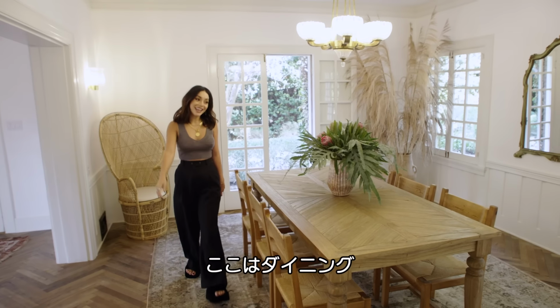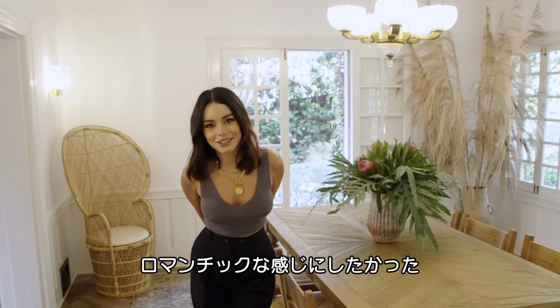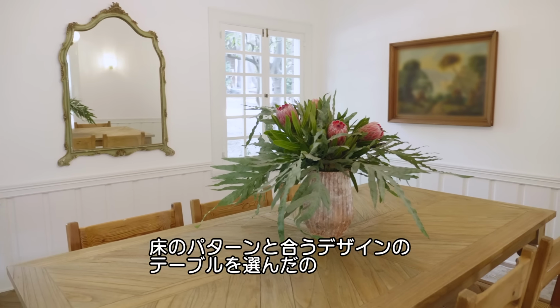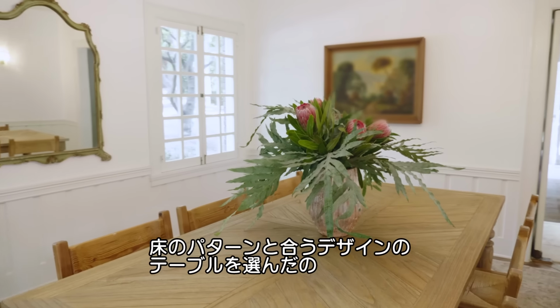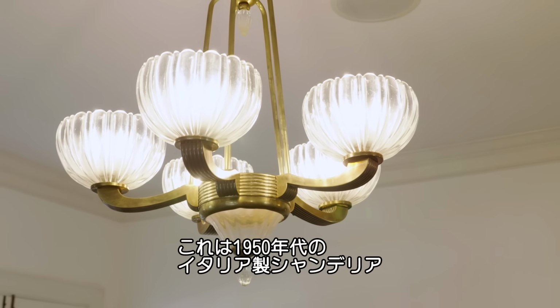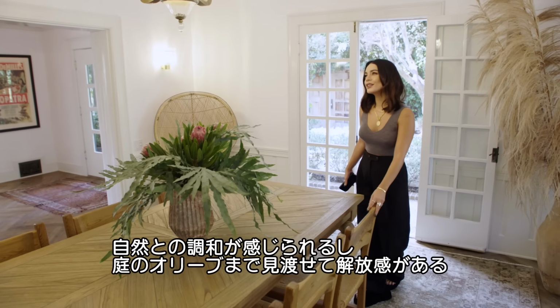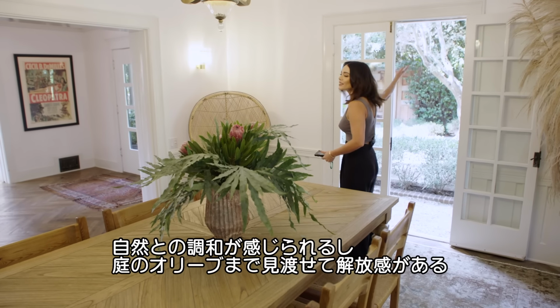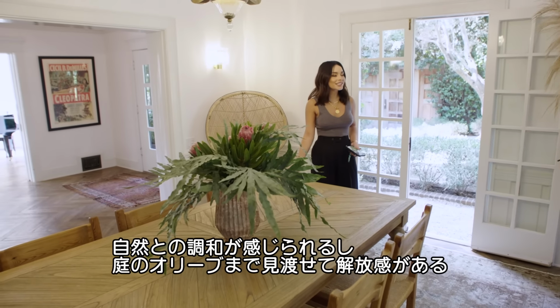Here we have our dining room. I wanted it to feel very romantic. I wanted the table to kind of play off of the pattern of the floors. Once again, like 1950s Italian chandelier. Just keep it really organic and kind of neutral, since this opens and flows into the olive trees.